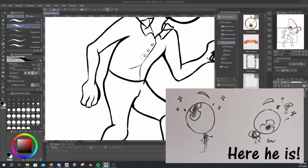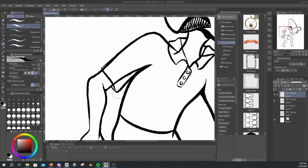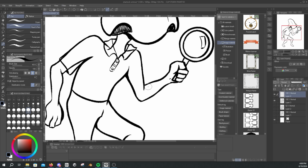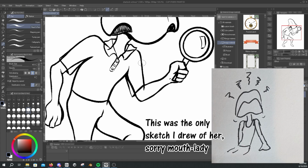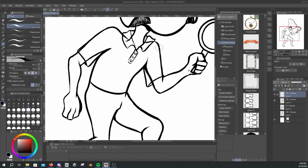You can see he looks very adorable. And I also had this other character that I drew that was just kind of a lady with a giant mouth for a head, and she was gonna be a diva sorta. And she was gonna have lipstick on, and obviously she was very wealthy to be able to afford that much lipstick for her giant mouth face.